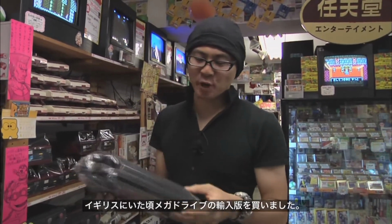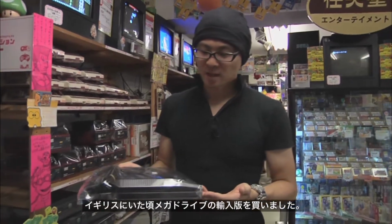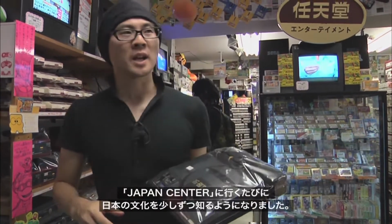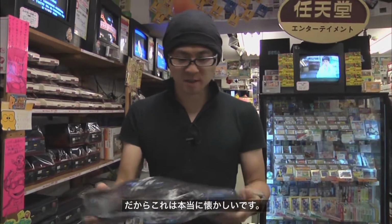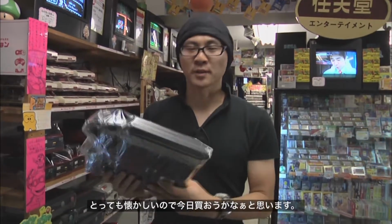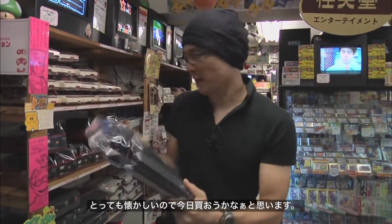So basically, a long time ago, back in the UK, I got this machine on import. And I wanted to know more about the games, so I went to a Japanese bookshop called the Japan Center, bought some magazines about the Sega Mega Drive, and learned about the games that were coming up. And every time I went to the Japan Center, I discovered more culture, like anime and manga and idols and so on and so on. So this brings back lots of memories. Went back to the UK a few months ago and I couldn't find this at all, and I was very sad indeed, so I may just pick one up today.